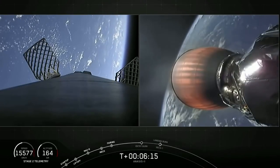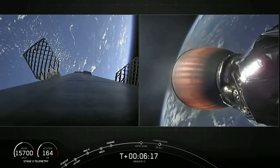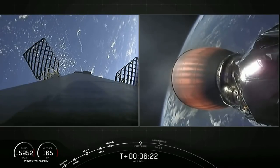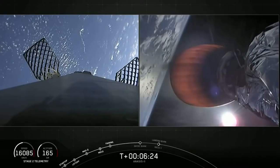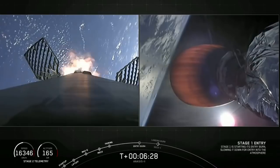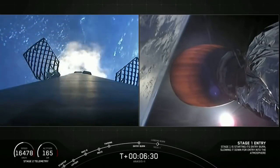We're 10 seconds away from entry burn. Hopefully we'll be able to hear that call out and have visual confirmation that burn's begun. Stage 1, entry burn startup. Our entry burn has begun.